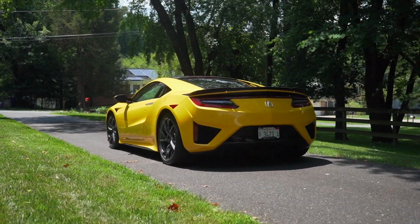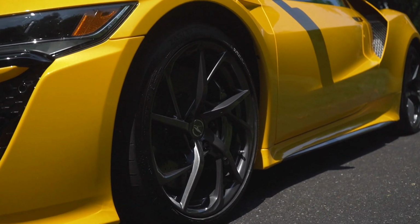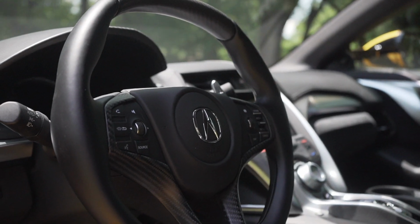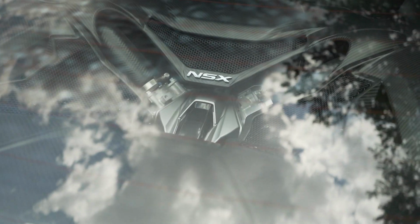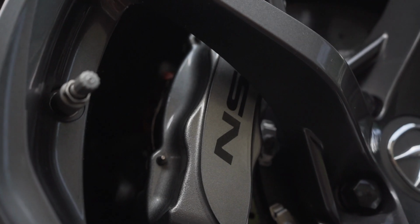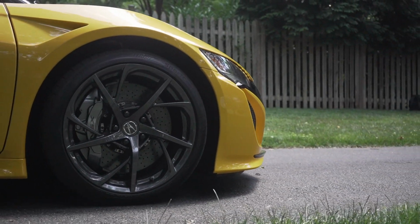Just like the original NSX, the current model space frame is still engineered from aluminum and also ultra high strength steel, and features interior and exterior carbon fiber sports packages, including a carbon fiber roof, engine cover, spoiler, and then the aggressive carbon ceramic rotors that pair with the Brembo calipers. I mean, they really thought this vehicle out.